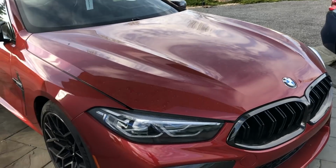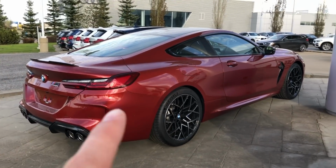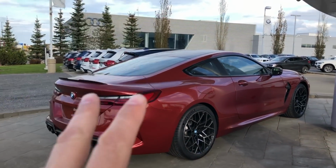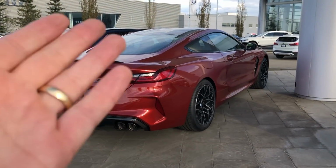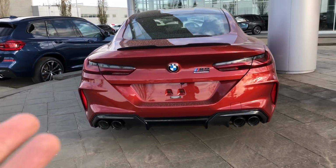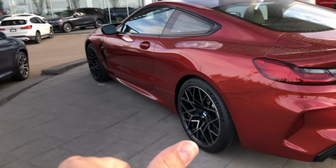There's lots of carbon, and it should have lots of carbon because these come at a cost. This is a serious dollar car, serious financial commitment to get behind the wheel of one of these. But if you ever get the chance, this car is a keeper. It has serious, I can't even tell you, breathtaking performance with 0 to 60 mile per hour numbers of under 3 seconds. And of course, these cars are all-wheel drive with a heavy rear-wheel drive bias.